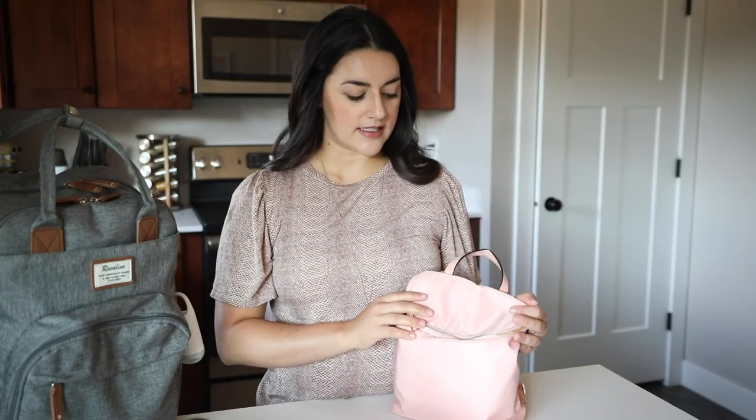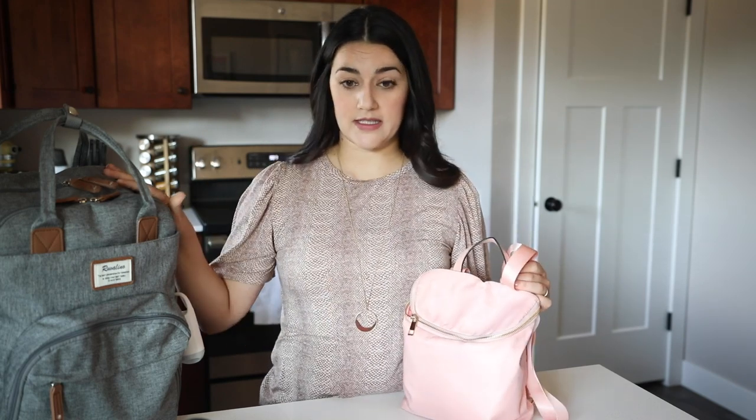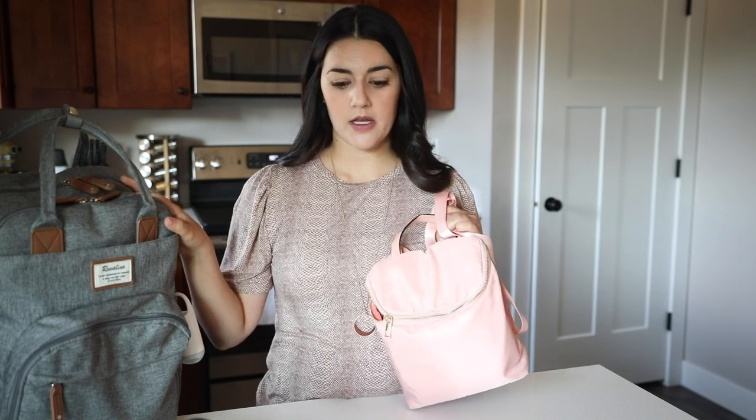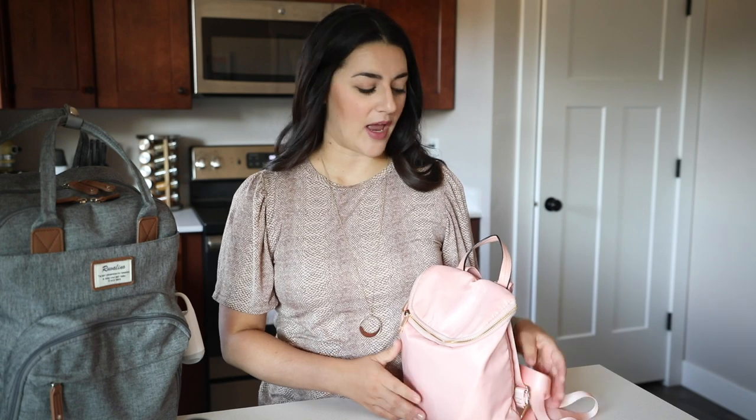Starting with this little bag, I wanted something that wasn't so big because this diaper bag is quite big and I don't need this all the time. In fact, I feel like I use this one a little bit more than this one just because my daughter Ray is pretty low maintenance. I don't need a ton of stuff and we don't take her a lot of places, to be honest. We mostly just keep her here at home. We haven't gone too many crazy places yet.